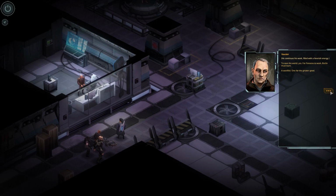He continues his work, filled with a feverish energy. To save the world, yes. For panacea to work, Berlin must burn. A sacrifice, one for the greater good. The greater good. First Wing will breathe her infected fire upon Berlin. Thousands will die, and through the destruction the virus will take to the air. A critical mass of Berlin's metahuman population will be exposed, but no one will even think to quarantine the city until it's too late. The flux state lacks any centralized authority. Corporations will evacuate their own. Thousands will flee the city, infected.